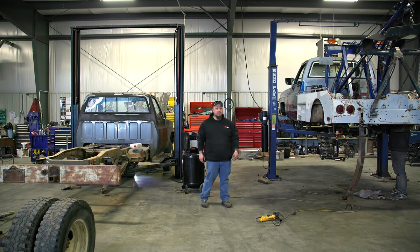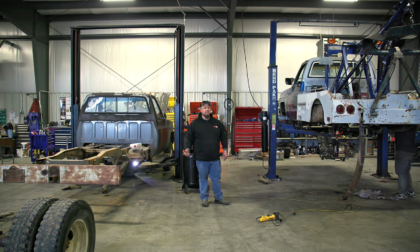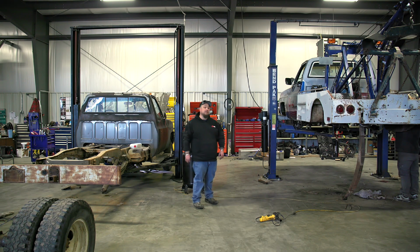So we were lucky enough to come across a donor truck that had everything we needed for a good enough price. So here, what we care about, and why we love the off-road community, is because we build this stuff. We want to build it from scratch. We want to know every bolt, nut, washer, everything possible that's going on these things.